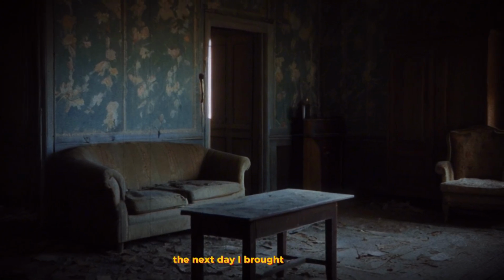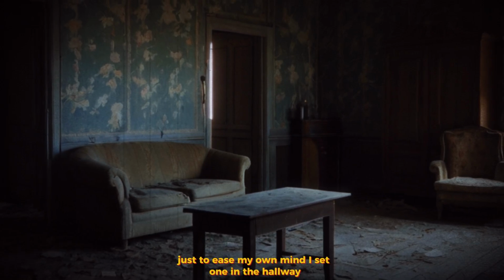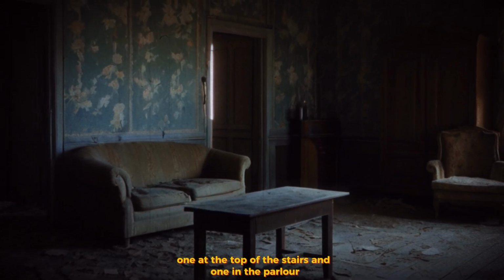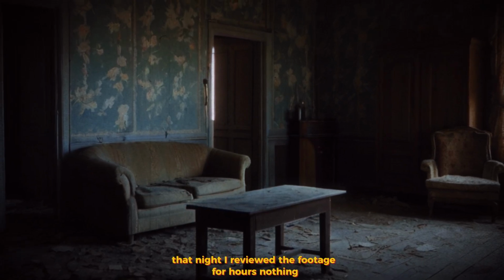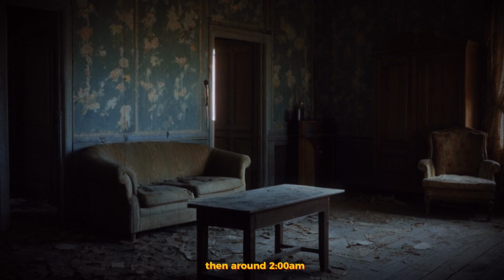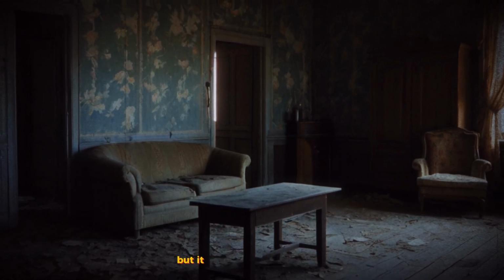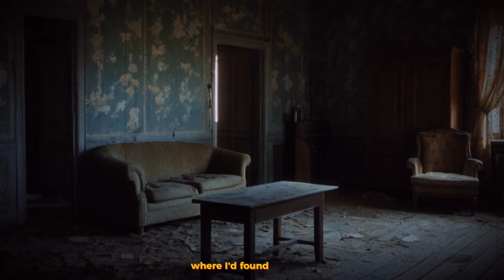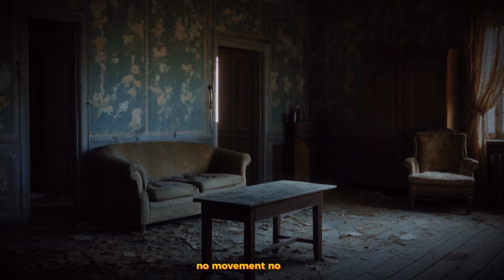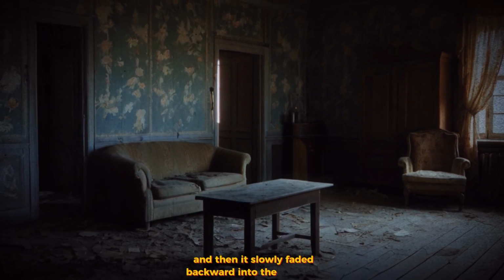The next day, I brought in motion sensor cameras just to ease my own mind. I set one in the hallway, one at the top of the stairs, and one in the parlor. That night, I reviewed the footage. For hours, nothing. Then around 2:17 a.m., I caught something on the hallway cam. A figure. It wasn't clear, but it was there, about 5 feet tall, standing just outside the door of the room where I'd found the shoes. No movement, no sound. Just watching. And then it slowly faded backward into the darkness.